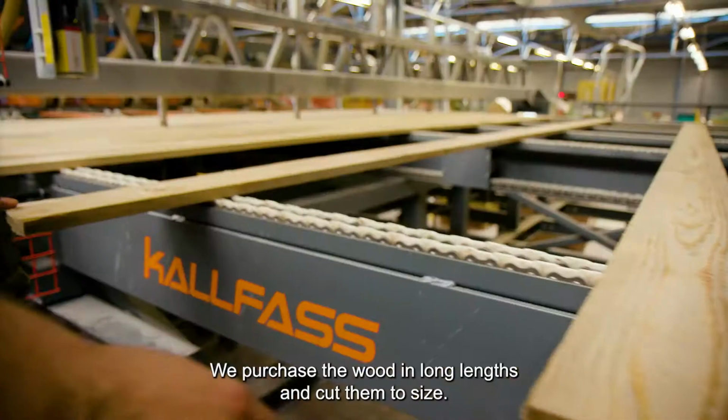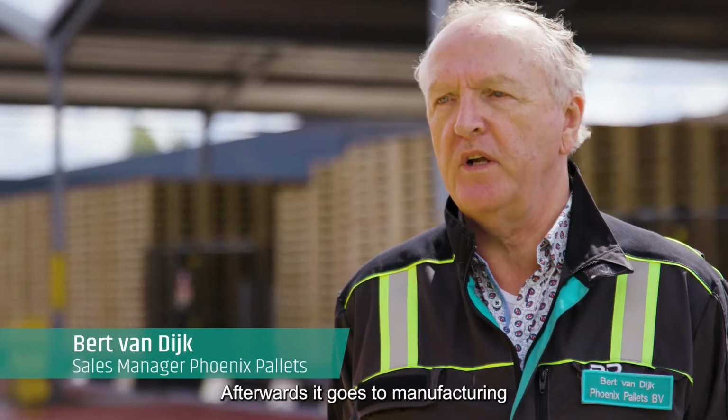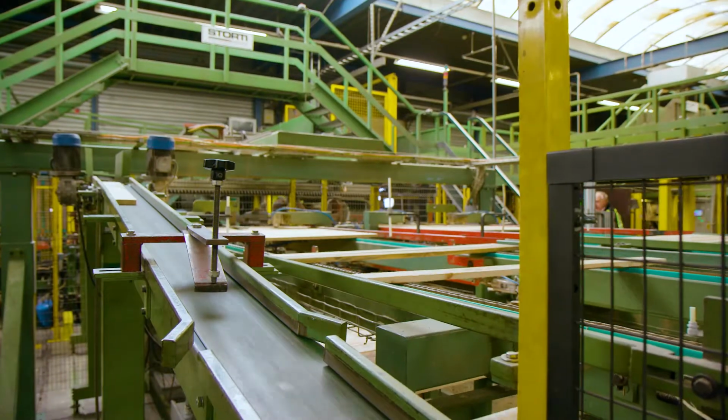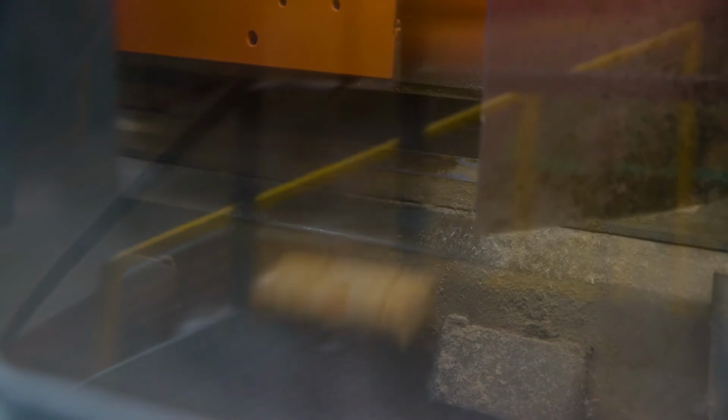We are processing the wood in long lengths or cut to size. Afterwards it's going to the manufacturing, and there we put in the nails, we mark the pallets, and then we cut the corners if needed.